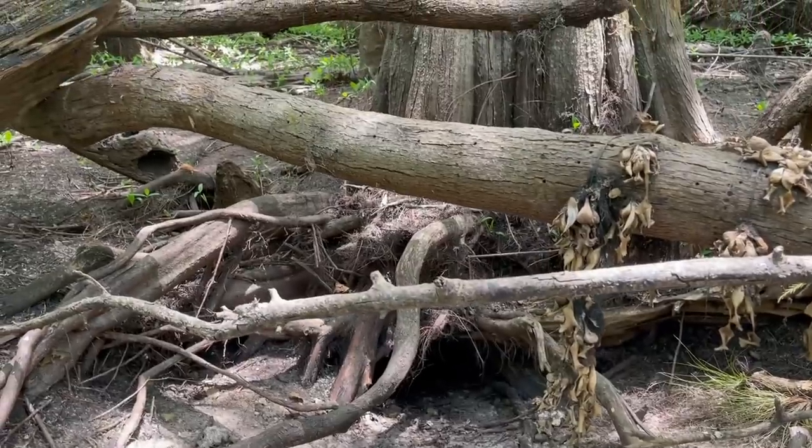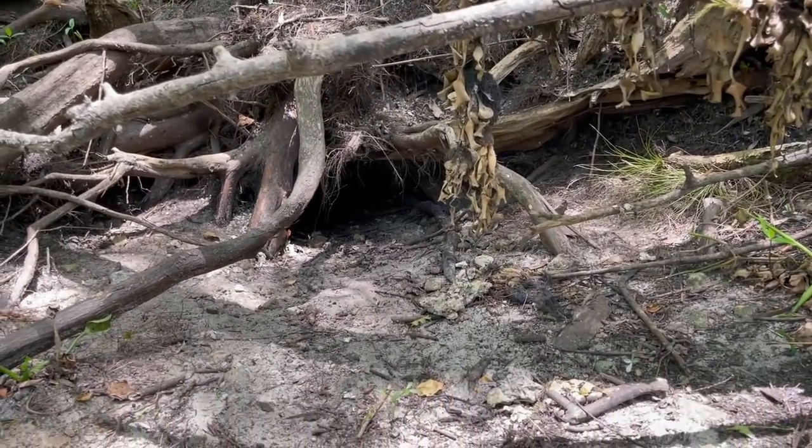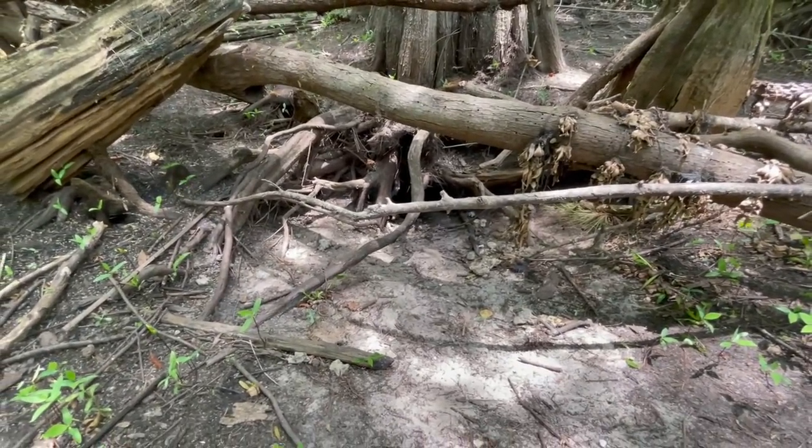I mean, you could just be out here hiking and have no idea. You're walking right past an alligator den. And it doesn't look like much. I mean, when you're looking at that walking by, you'd have no idea that's even there. That's a gator den.